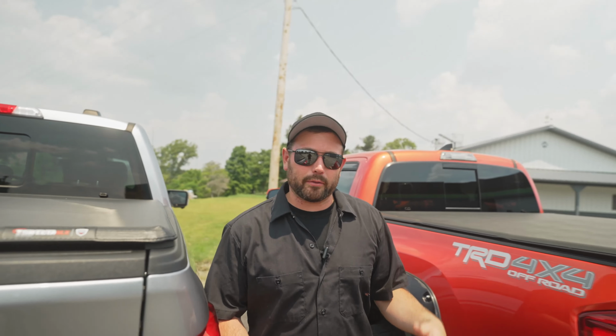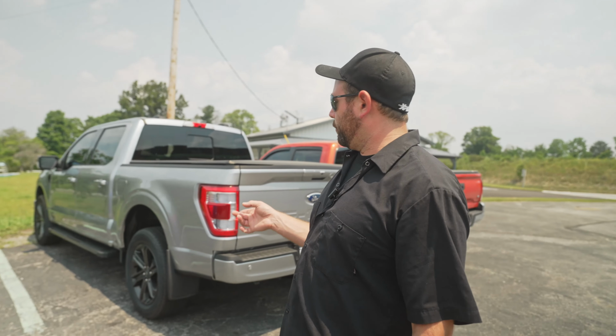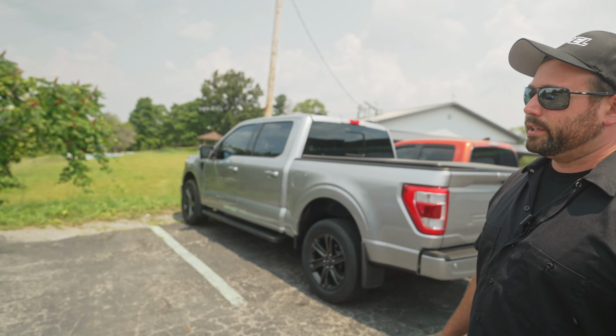And a new F-150 was here for paint protection. This one got the whole front end, hood, fenders, front bumper, and mirrors. Sound like a broken record. I feel like everything gets full front end.